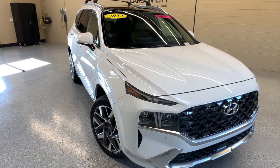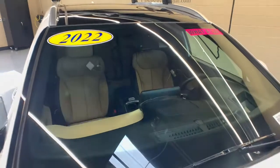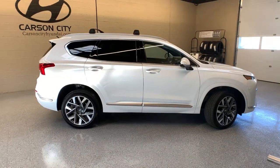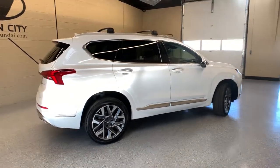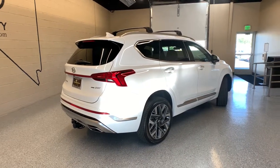You will love the features of this 2022 Hyundai Santa Fe. Handsome and versatile, this Santa Fe brings ease and comfort to your busy lifestyle. This midsize crossover SUV offers a spacious, family-friendly cabin, available all-wheel drive, the latest safety and infotainment tech, including standard driver assistance features and stylish modern looks.